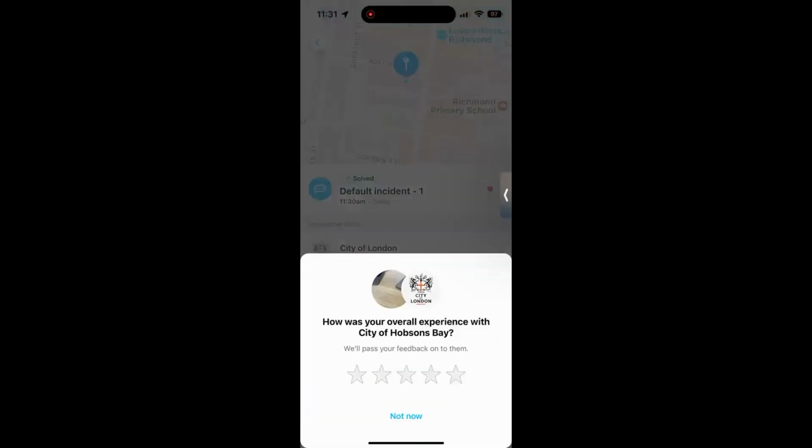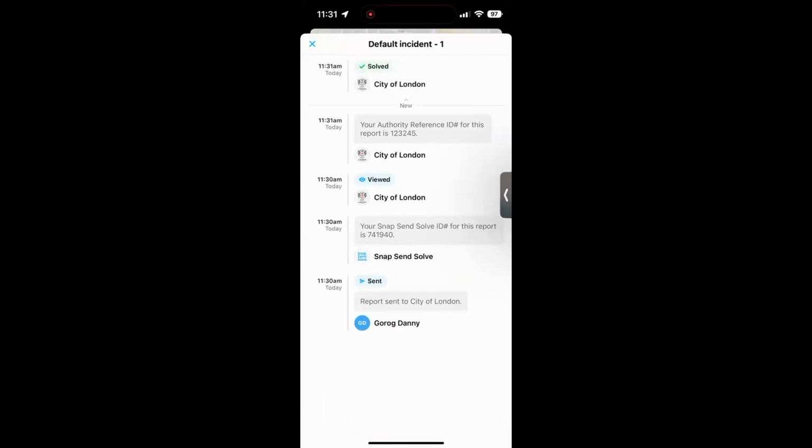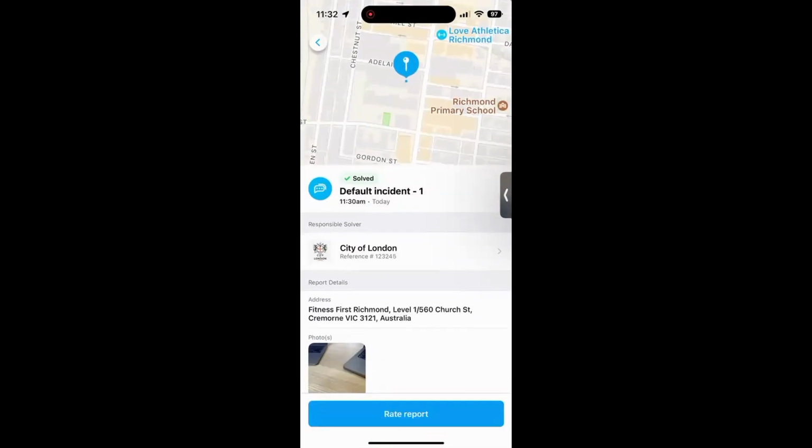And we then ask for a rating. I won't do that now, but you'll be able to see that view. So that's the sort of experience we're trying to get to for the snapper, so that they're in the loop, they feel like they're participating and giving back to the community. And I think this really enhances it.